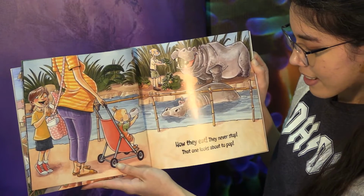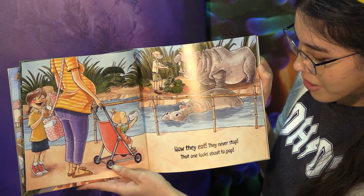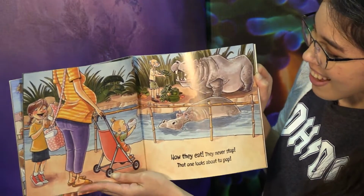How they eat. They never stop. That one looks about to pop.